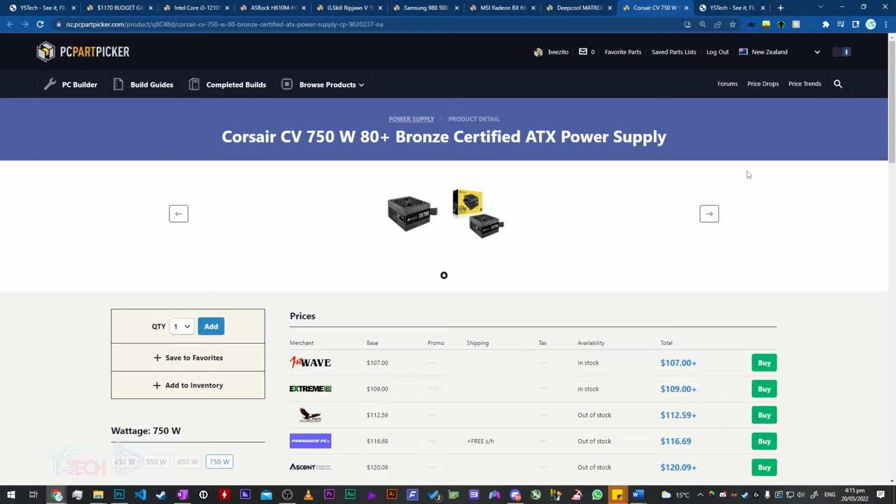I just wanted to give you guys a baseline, but this is one of the cheaper non-modular power supplies at 750 watts. I know that's actually completely overkill for a build like this. You could go with 550 watt power supplies easily. If you guys want to go a bit cheaper, then that's perfectly fine, but this is the one that kind of fit in the middle there, and it is from Corsair, so it shouldn't be too bad quality overall.